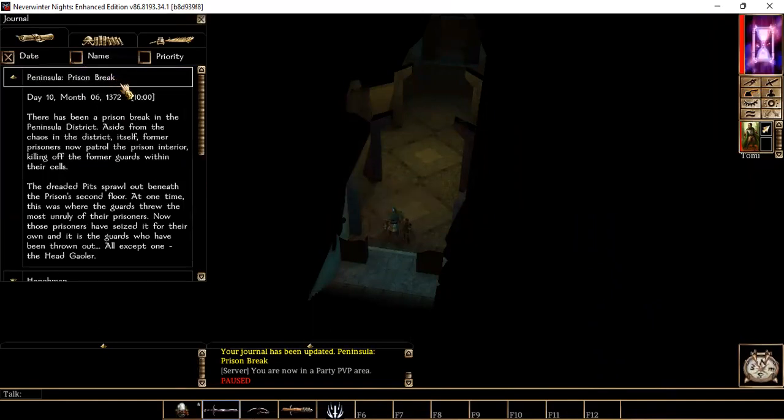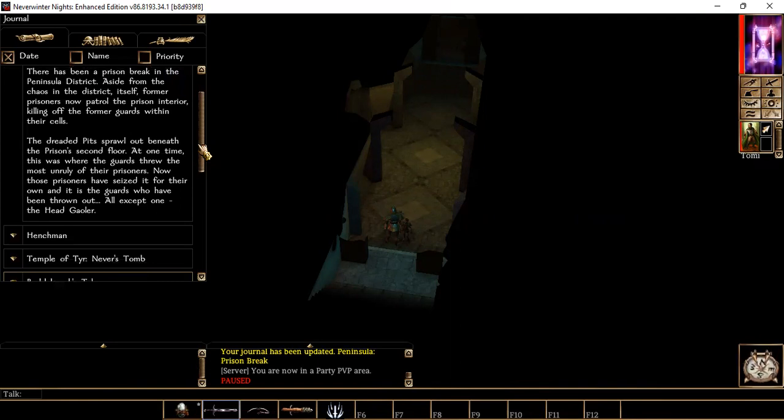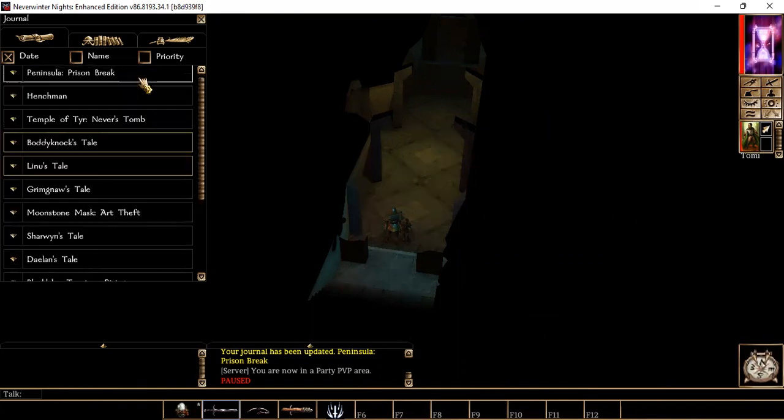There has been a prison break in the Peninsula District. Aside from the chaos in the district itself, former prisoners now patrol the prison interior, killing off the former guards within their cells. The dreaded pits sprawl out beneath the prison's second floor. At one time, this is where the guards threw the most unruly of their prisoners. Now, those prisoners have seized it for their own, and it is the guards who have been thrown out, all except one, the head gaoler.